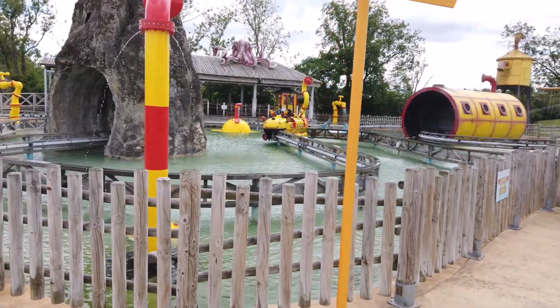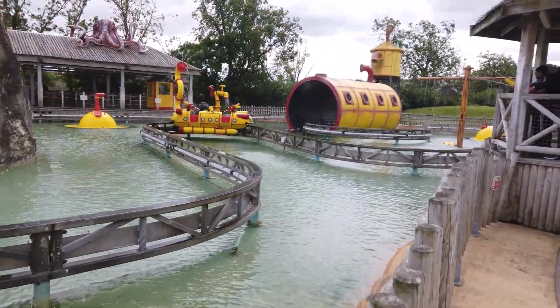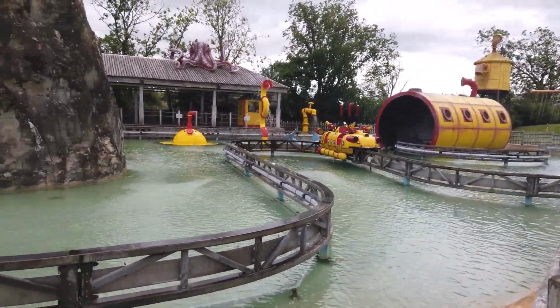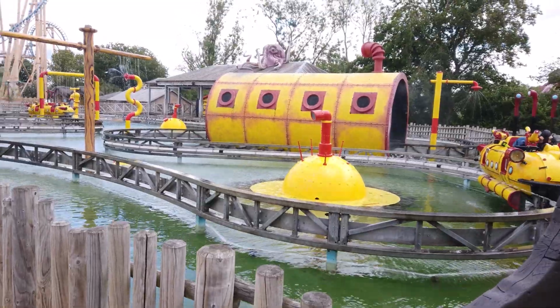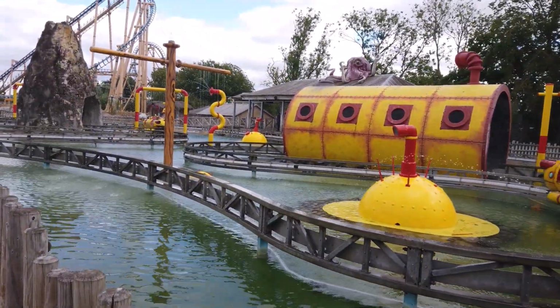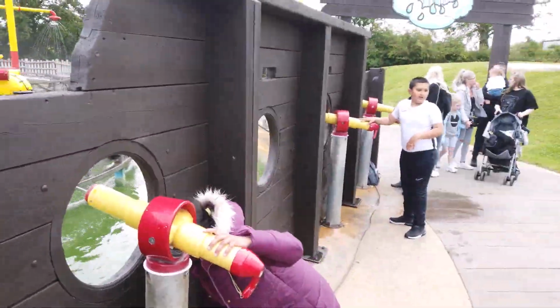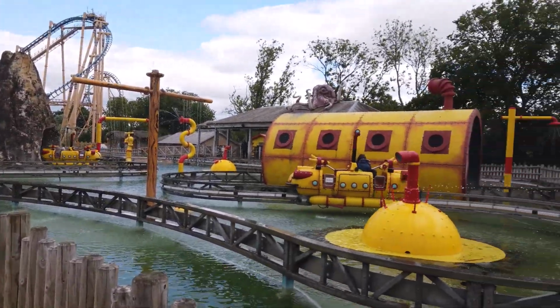The main problem I see with this is there's only one train going around the track. So it's not much of a battle. Whilst there might not be much interaction with the other boats, all of the water guns around the side are actually free. So you can join in without even going on.